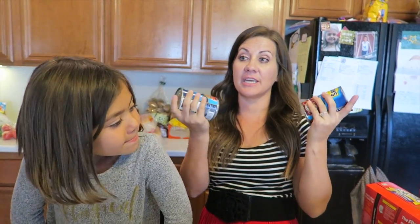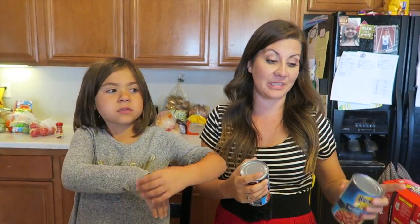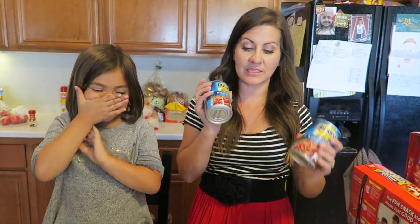Okay, so these are kidney beans. I cook with these, mainly chili. So I got some of those so I can make it. It's fall, so nice and cool outside. I can't wait to eat chili on a cool day. So, we got 2 cans of those.